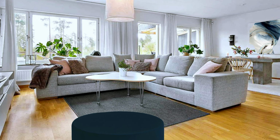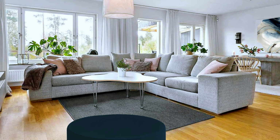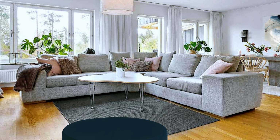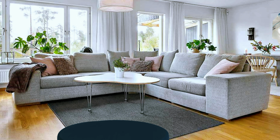Here you can see another beautiful example of how to use a large corner sofa as a room divider. The open space is separated into specific areas, living and dining zones.